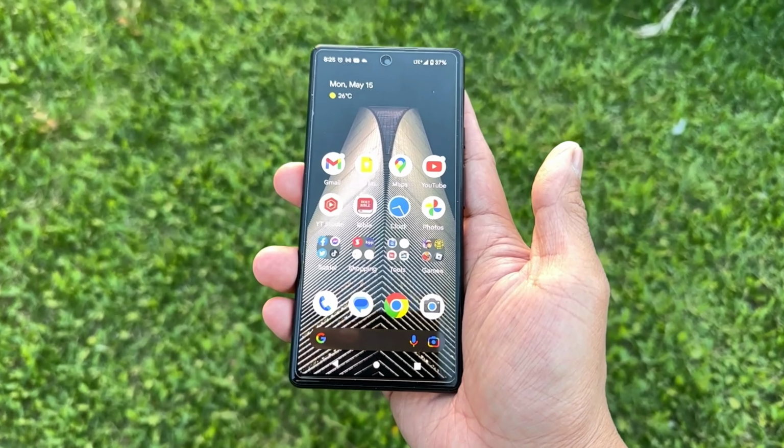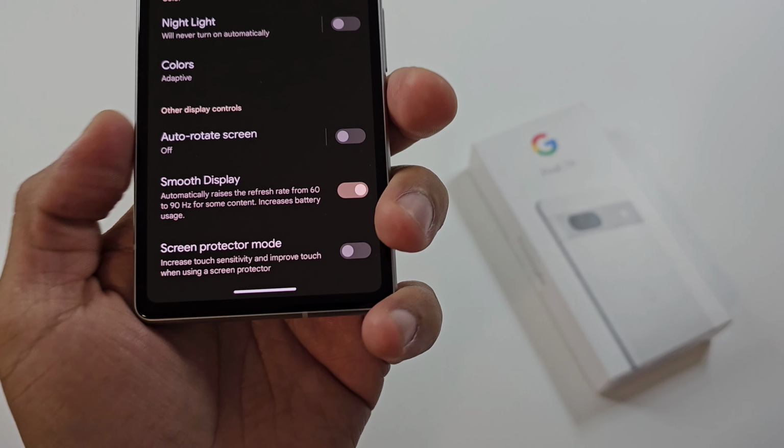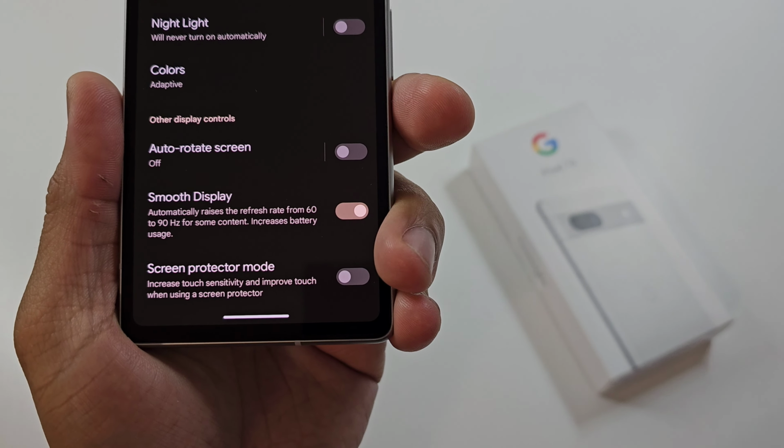We also get an awesome 90Hz refresh rate, which means everything from playing games to scrolling Instagram feeds and YouTube Shorts is more fluid, as the screen is outputting more frames per second than a traditional 60Hz screen. It's a nice perk, and I guess one of the marks that puts the Pixel 7a in flagship-caliber phone territory.